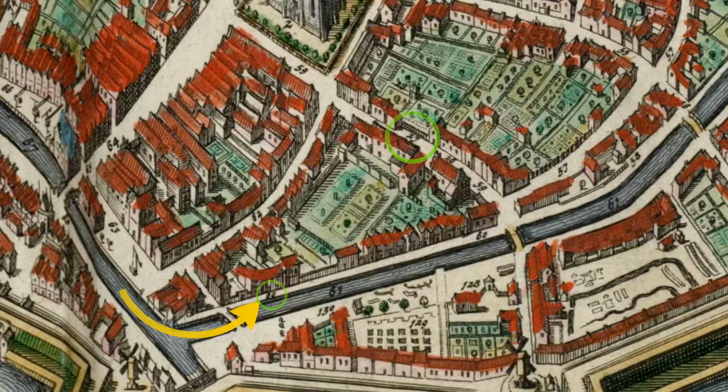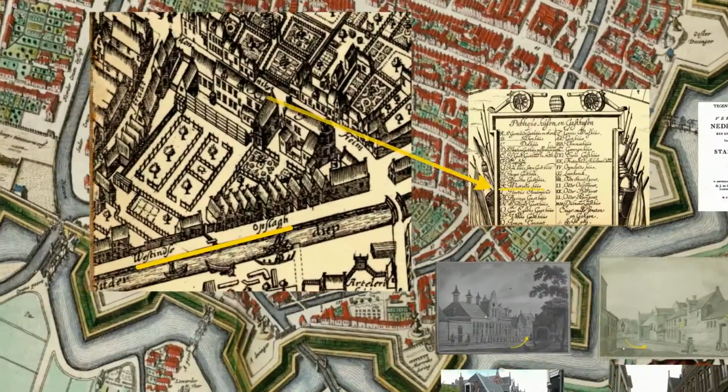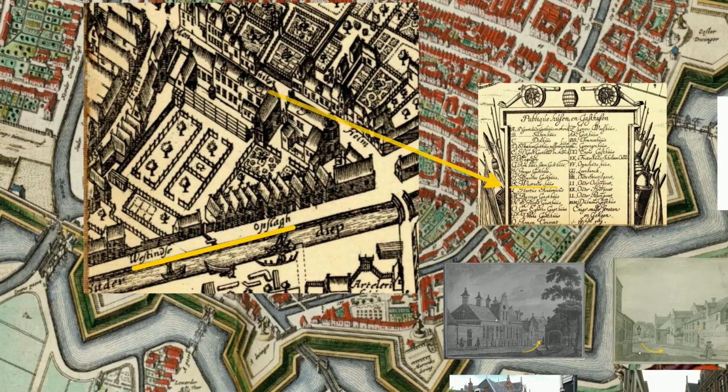What are they? We encourage our users to walk over. And even the map will already tell you this was the West Indian House and the West Indian Storage Facility, the buildings of the Groningen Chamber of the West India Company. These were prominent buildings, listed on many maps and always pointed out.